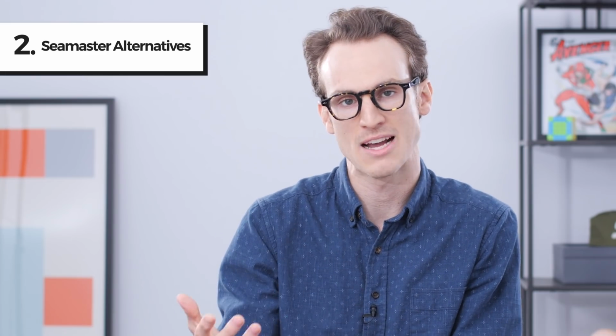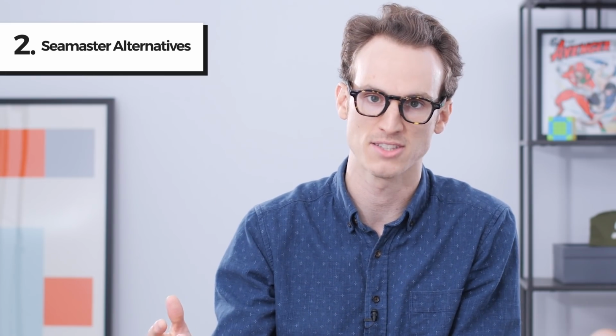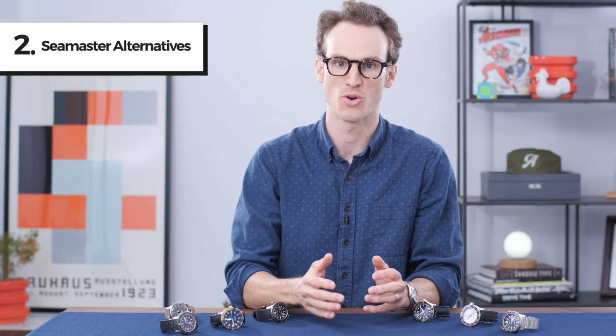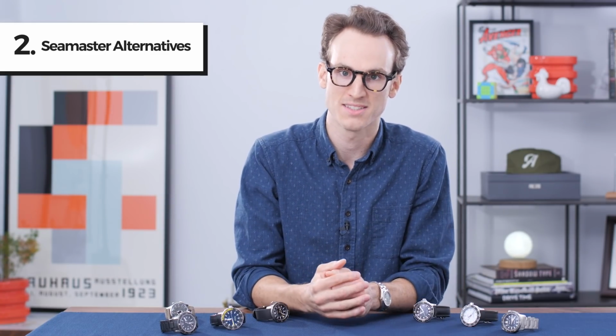Okay, so in our second category, we're going to be looking at alternatives to the Omega Seamaster. And basically, we're talking about watches that are from, say, $3,500 up to around $5,000. And granted, you can go and find an all gold Seamaster Planet Ocean that costs $15,000, but we're not including that in this category. So, alternatives to the Omega Seamaster.